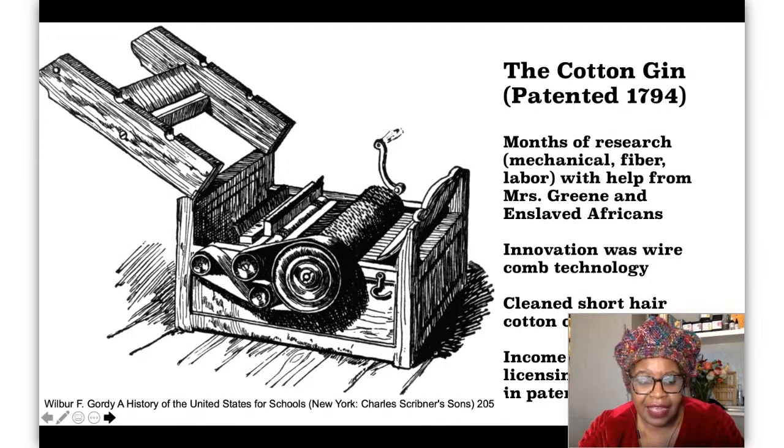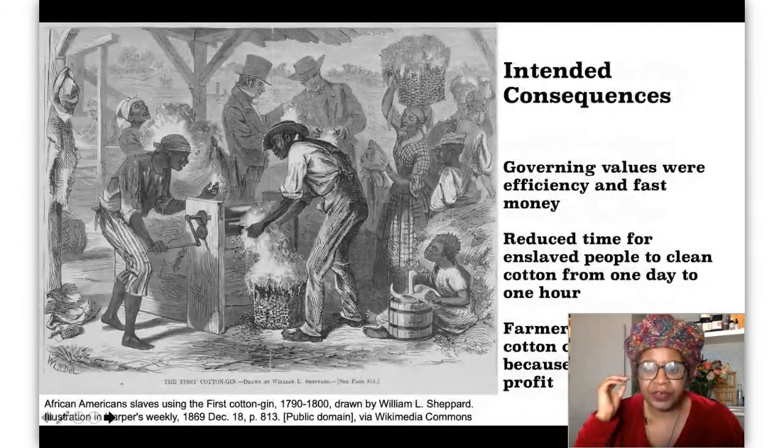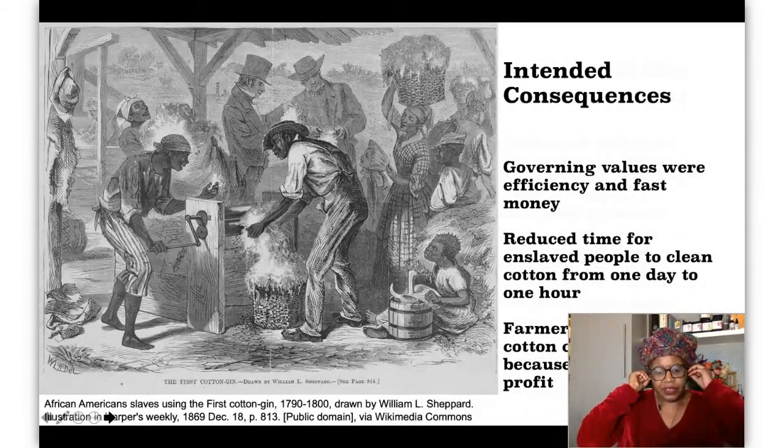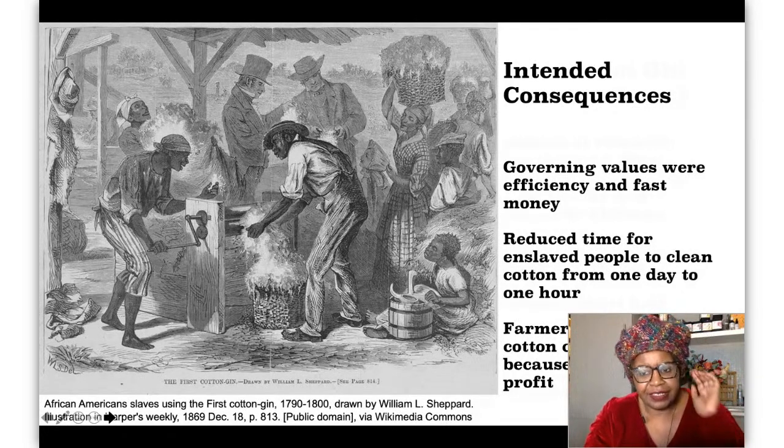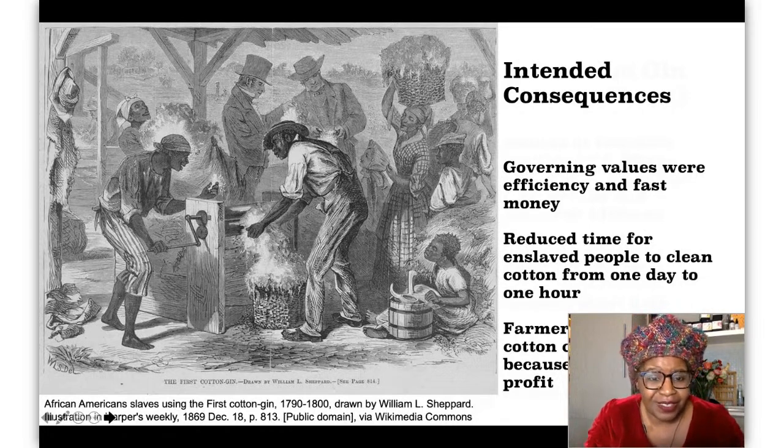And as part of his process, he wanted to derive his income from licensing, but then got caught up in patent wars. So I think it's really important when we talk about design and tech that we understand what intended consequences are, because we talk a lot about unintended consequences, but the intended consequences of this invention were that the governing values were efficiency and to make fast money.